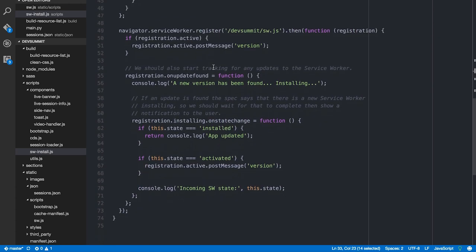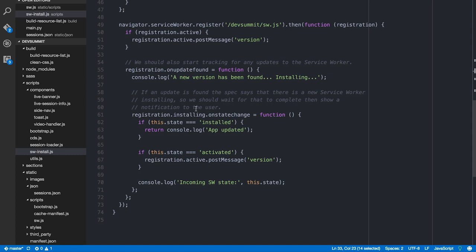And then if there's one that's updating, imagine the situation: you've got one service worker, it's installed, it's running, it's activated, it's doing its thing, and then a new one comes in. And it's like, okay, I'm taking over.